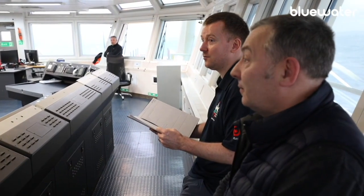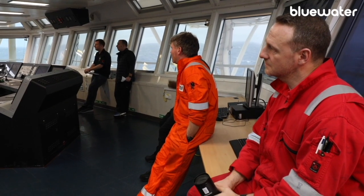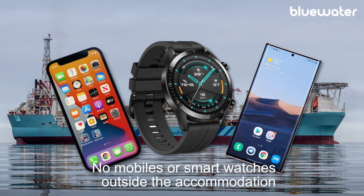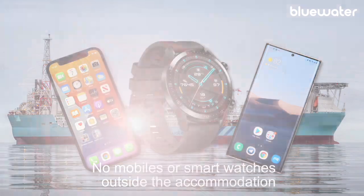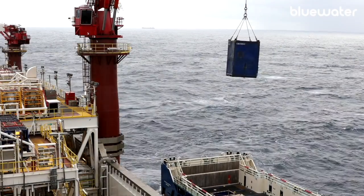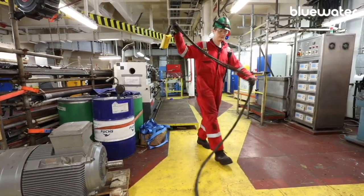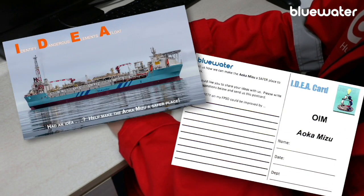No jewellery of any kind, and only wear watches with plastic straps. No mobiles or smartwatches outside the accommodation. Never walk under suspended loads. Learn how to use and implement the observation and idea cards.